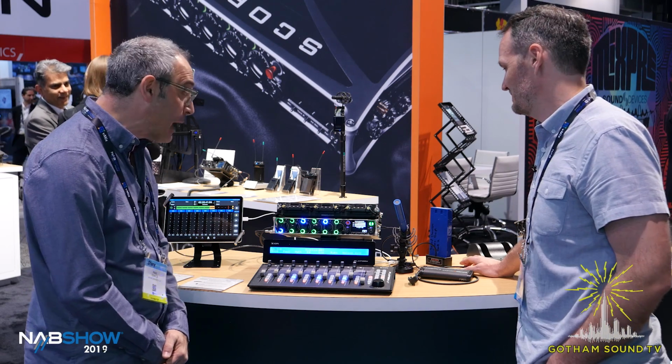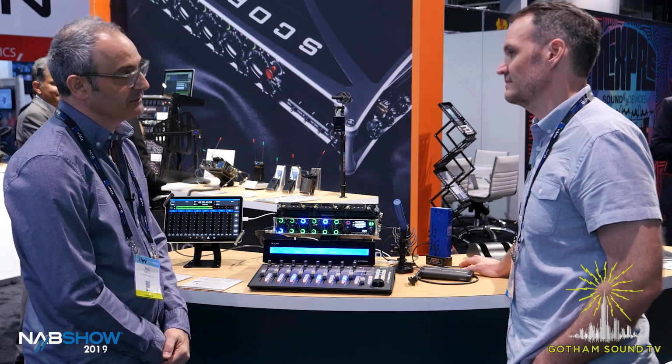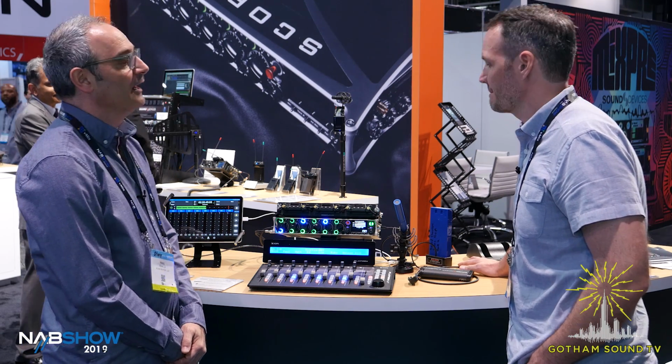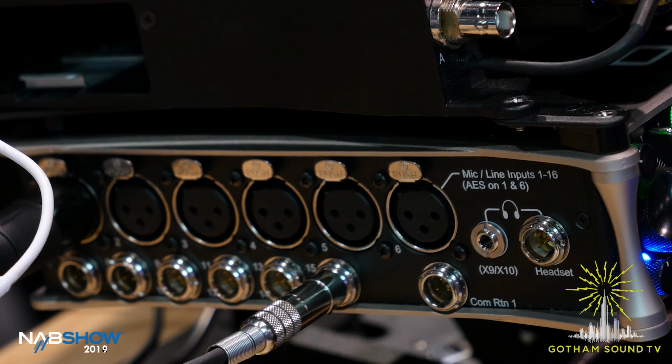I mean, the power of this product enables us to think about many of these features, but we obviously understand the requirement for MP3. Right, for transcription purposes. Yep. A few things on this side. Obviously, we have 16 inputs for our mic line inputs.